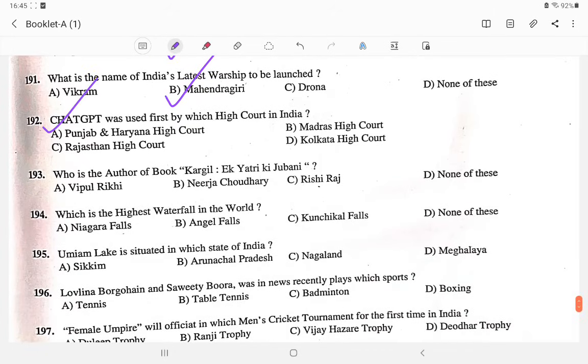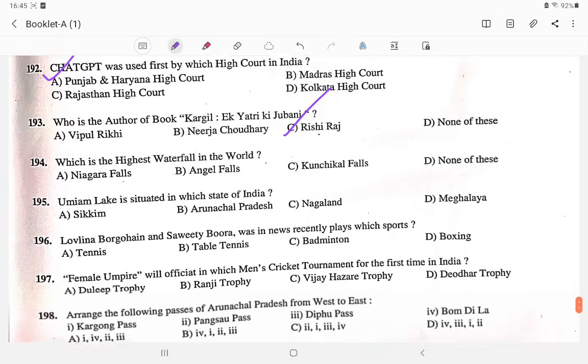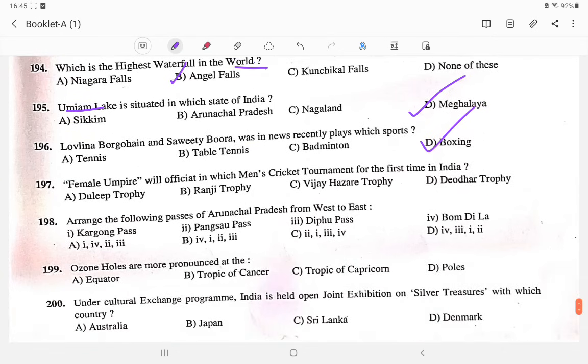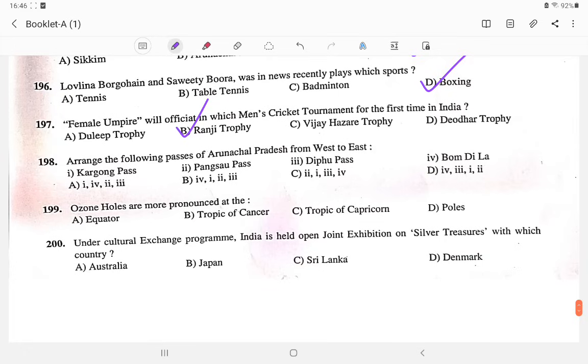Highest waterfall in the world, so it is Angel Falls. Umiam Lake is in Meghalaya. Lovlina Borgohain is boxing. Female umpire is and will be added in Ranji Trophy. Arrange the following from west to east: Bomdila, Karangkorong, Pangsao and Tifu. Ozone holes at the poles. And the last question is silver treasures of Denmark.